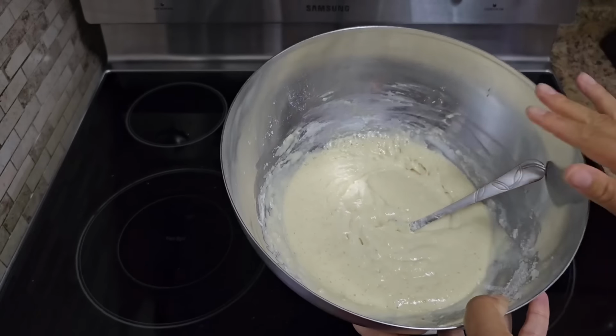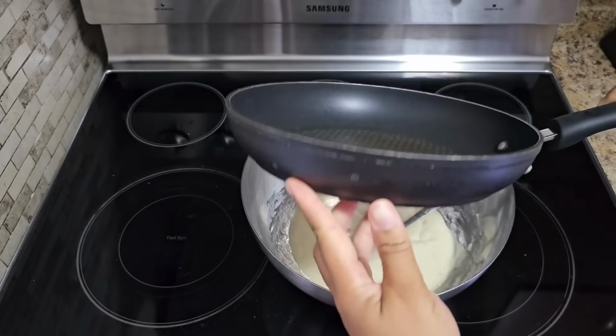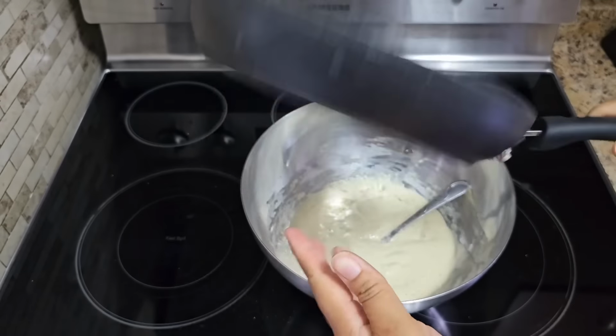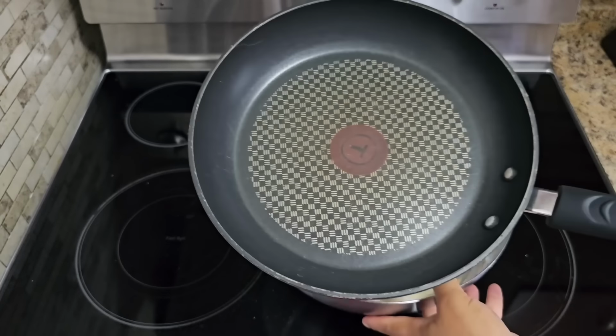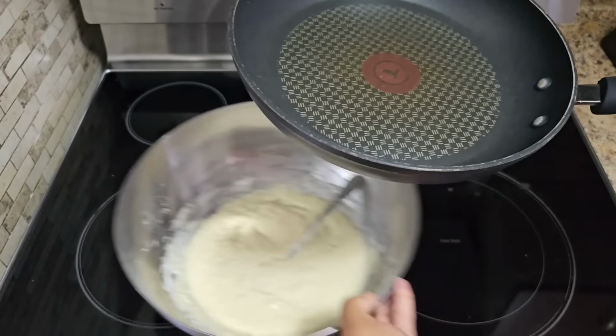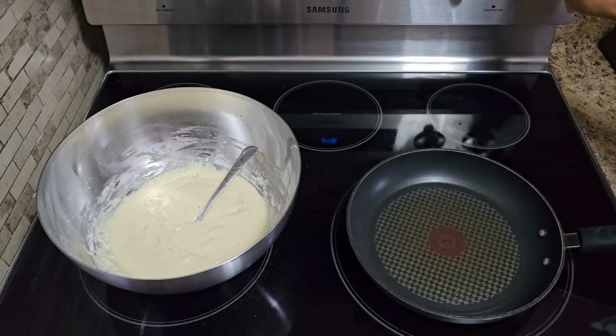I'm just gonna grab my non-stick pan. This is my Tefal pan that I purchased many years ago. That's still at Costco, my go-to pancake pan. It's amazing. Because of this pan, I never have to use any oil when I'm making my pancakes. So that's another thing that I love about it.